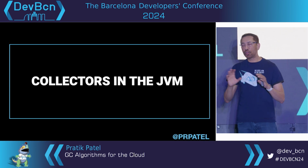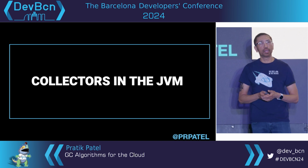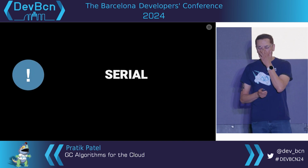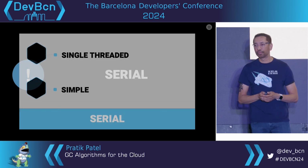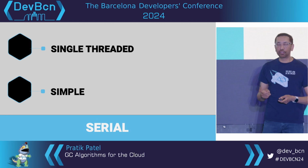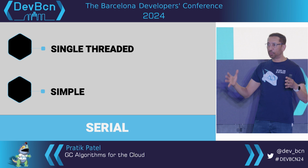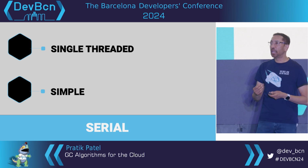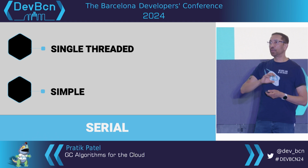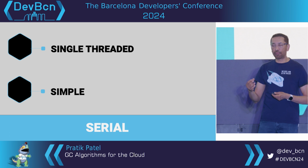Okay, so that was a very quick overview of what garbage collection is. Now let's talk about some of the garbage collectors that are in the JVM. Right, so the first one is the simplest. It's called the serial garbage collector. Right? It's single-threaded and it's extremely simple, and it is stop the world. So what it does, essentially, stops all processing, all threads are paused, so there's no processing going on, and it uses a single thread to go and find objects which can be deallocated and freed up from memory.